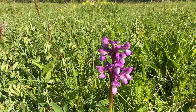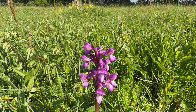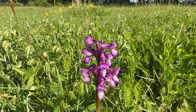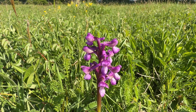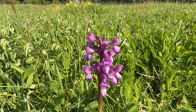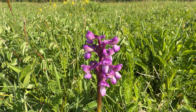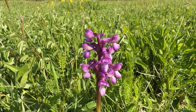I'm sure most of you are familiar with Green Winged Orchids, but for those that are still sort of starting out and thinking, well, what's a Green Winged Orchid? Well, this is a Green Winged Orchid. This is a pretty stereotypical baseline Green Winged Orchid. They're basically purple, and you have a lighter coloured throat, and on that throat you have 2 rows of spots, as you can see here. So this is a classic standard Green Winged Orchid.